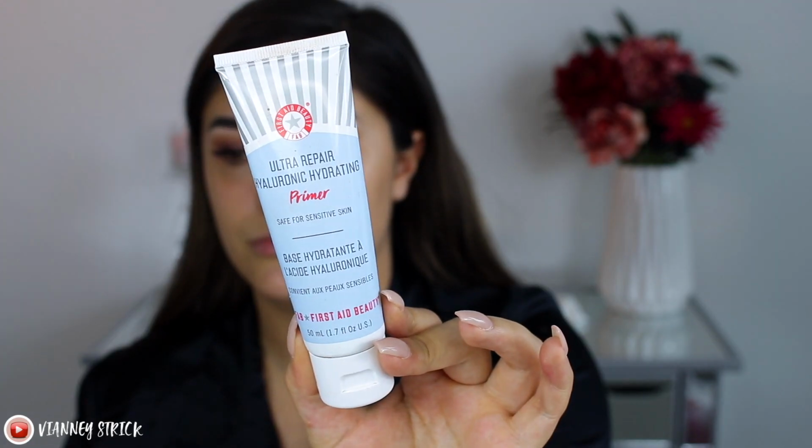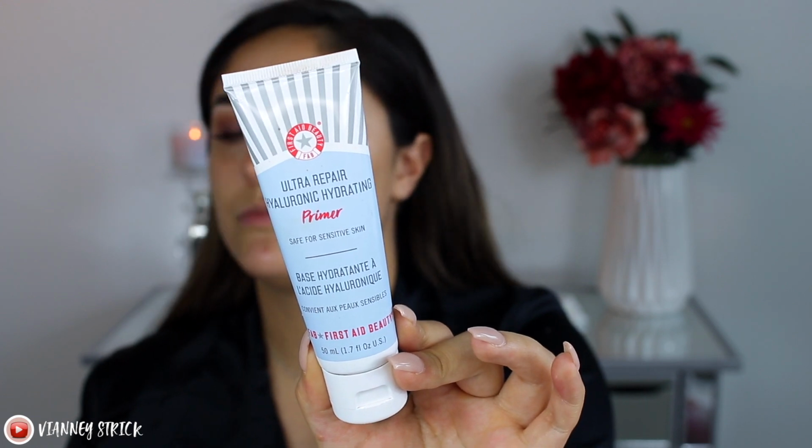Okay, I'm gonna do a quick coat of L'Oreal Ultimate Mascara, my favorite. I have actually been really liking this little primer right here. This is the First Aid Beauty Ultra Repair Hyaluronic Acid Primer. I like it because it feels moisturizing, and it also makes your skin kind of tacky. So today I'm only gonna wear concealer and powder foundation.